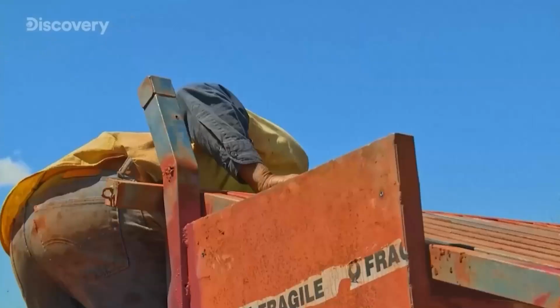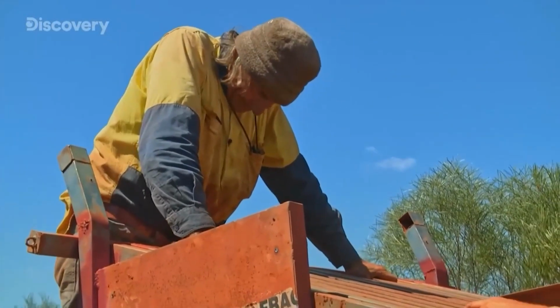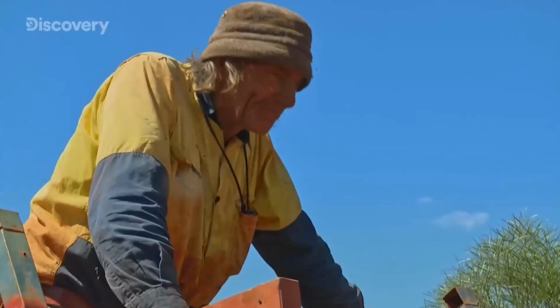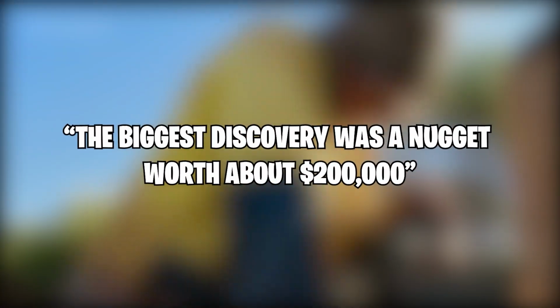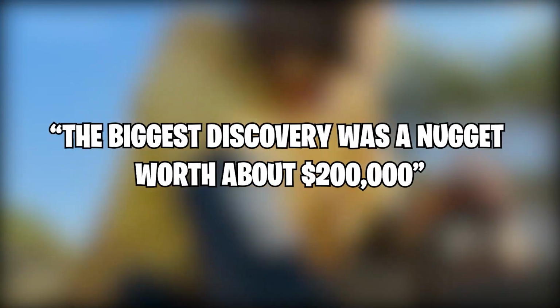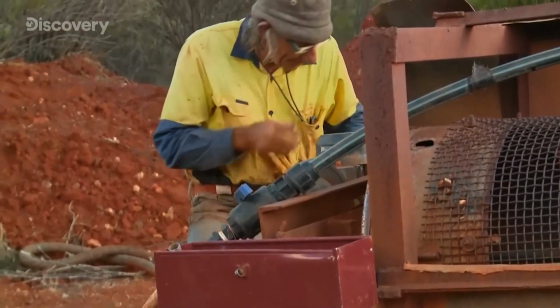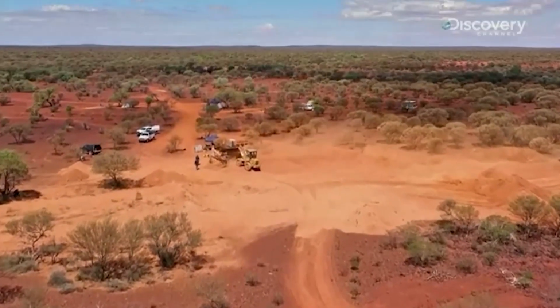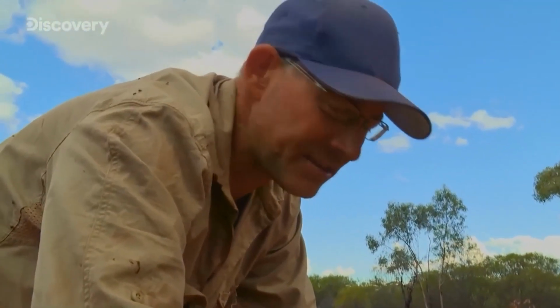The amounts that people can find vary widely, from just a few ounces to kilos of gold. The good thing about the show is that every big or small discovery immediately puts a dollar value on it. The biggest discovery was a nugget worth about $200,000, said Ogilvy. Electric is also talking to Discovery about a number of one-off specials, focusing on various elements from past seasons, in addition to the 40-episode commission.